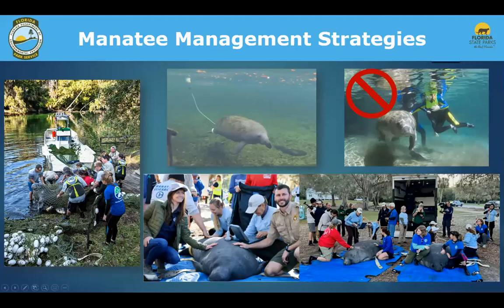We actually had the largest manatee release in history at our park. I believe it was March 12th. We had 11 manatees released on a single day, which is the most manatees that have ever been released on a single day. So we had partner organizations from all around the country come down to drop off manatees at our park. So it was very exciting.